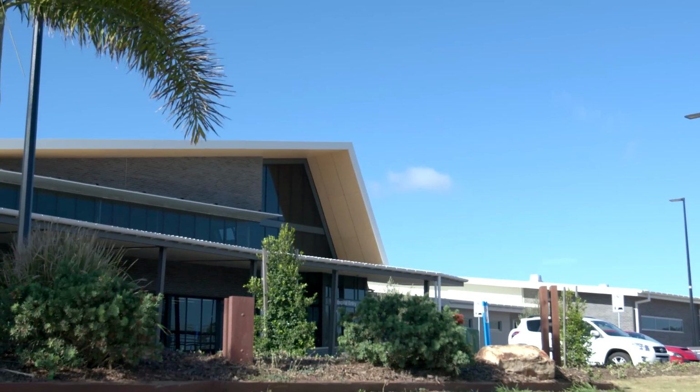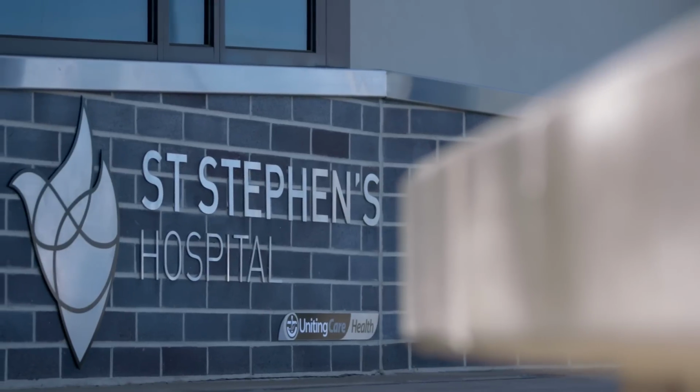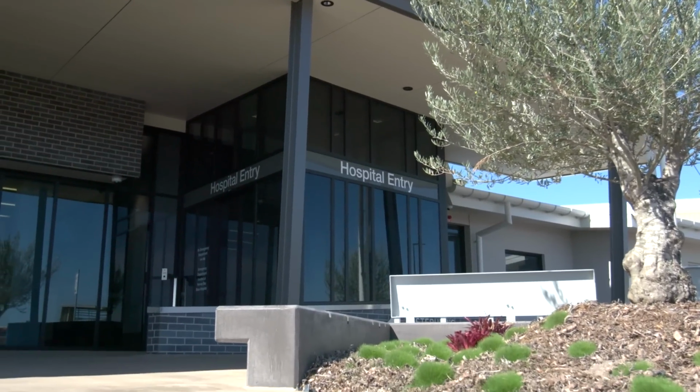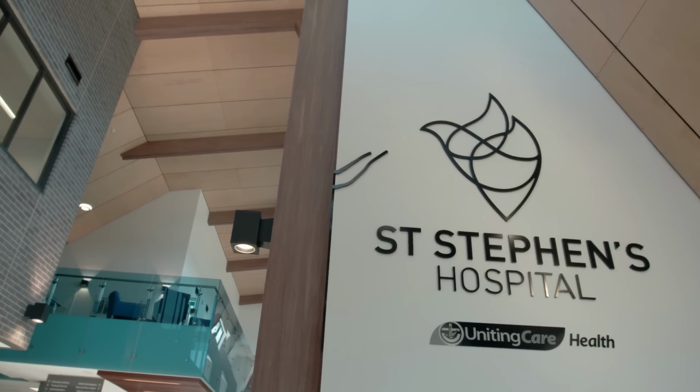We're really excited to have Australia's first fully integrated digital hospital here in the region. It's a marvellous opportunity for the community to be able to come to St Stephen's to have their investigations and their procedures completed rather than having to go to Brisbane.